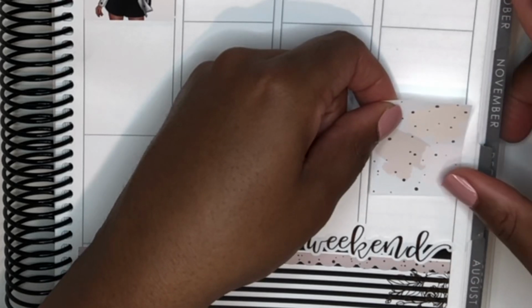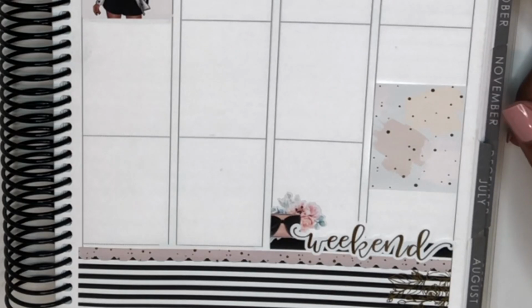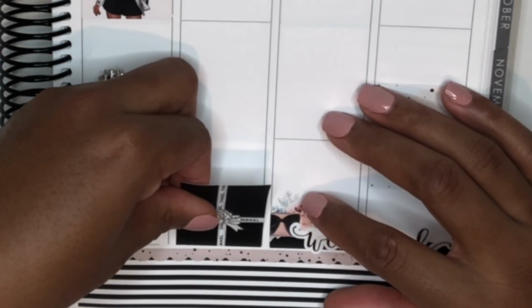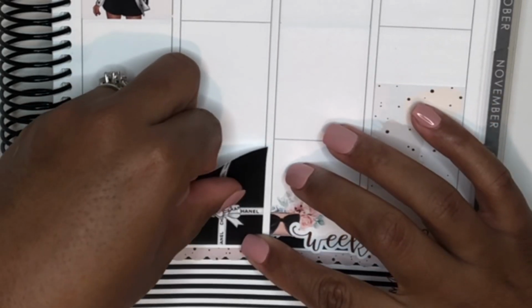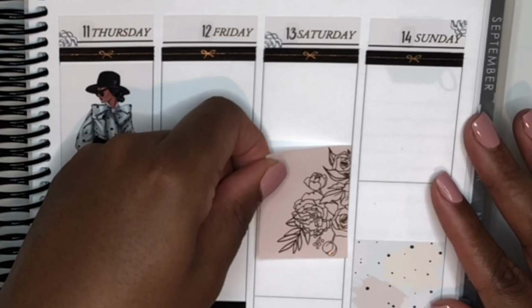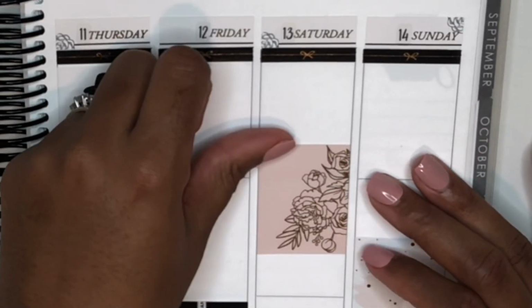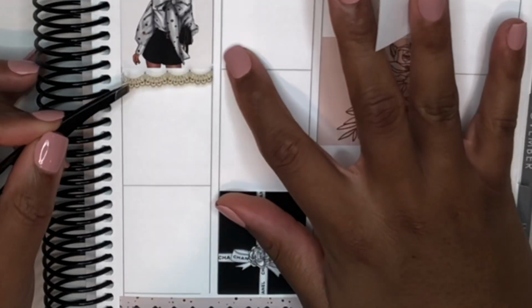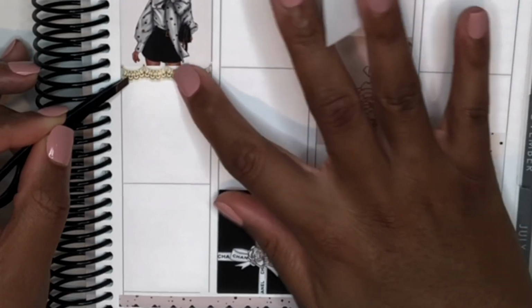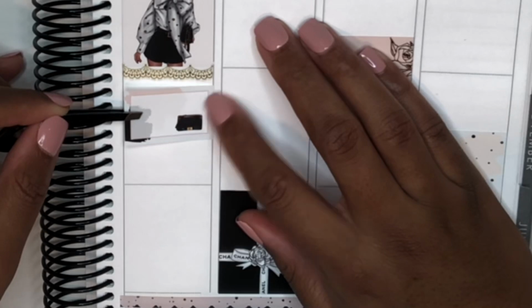So I am putting down my full boxes for the second half of the week and just scattering those. And so I put the cute little fashion girl in her gorgeous outfit on Thursday. You guys know I love putting my favorite full box on Thursday, and if there's a fashion girl in the kit, it tends to be my favorite box. So now that all of the full boxes are down, I'm adding another one of those lace trim stickers from Honey Inked to the bottom of the full box on Thursday. Then placing a half box from the kit.